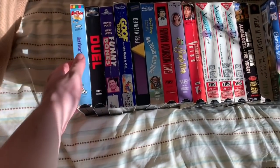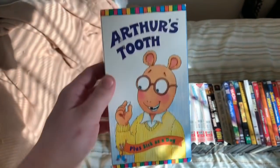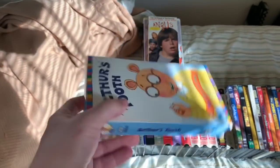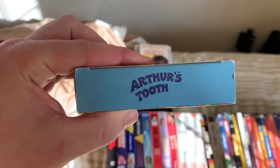And this next one is my very first Arthur VHS. I used to have a few of them when I was a kid, even though I got rid of them. But I decided I'm going to start collecting Arthur VHSs again, since this show is part of my childhood. And I only like the older Arthur episodes. The newer ones suck.